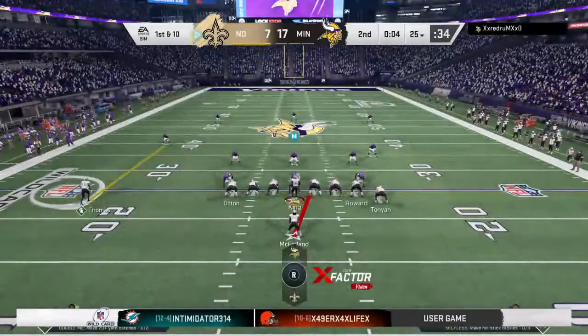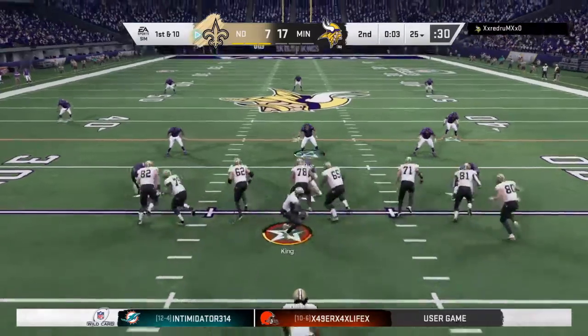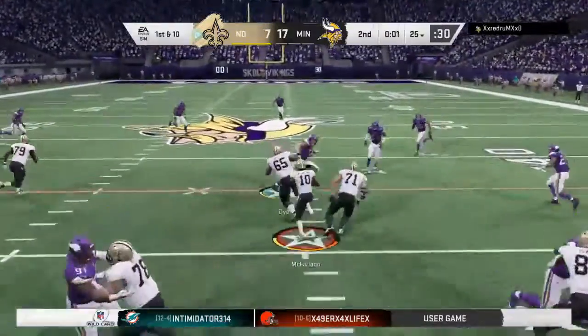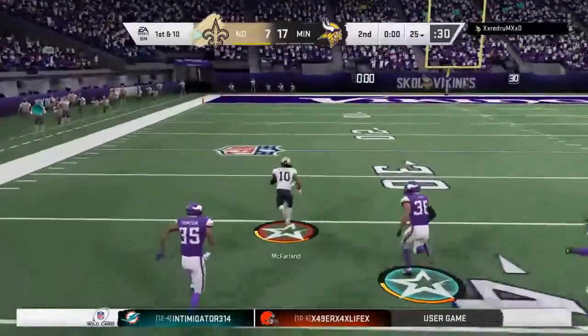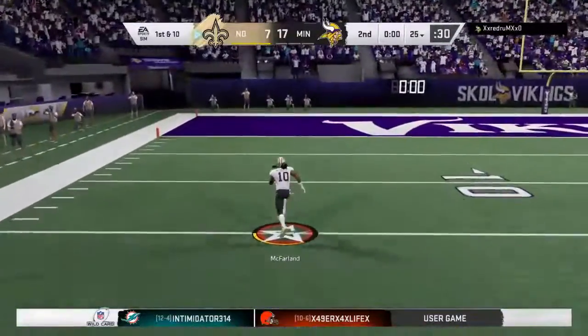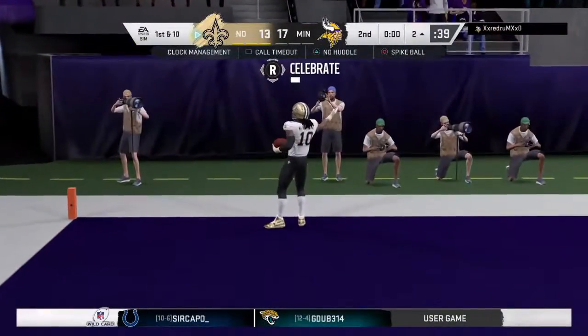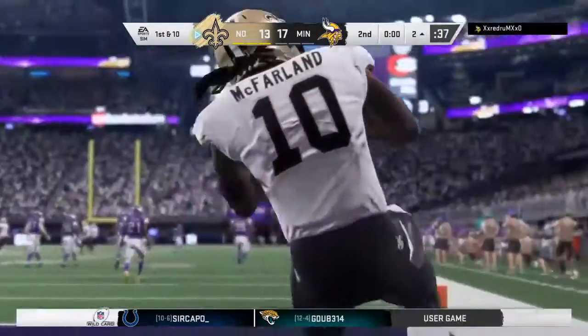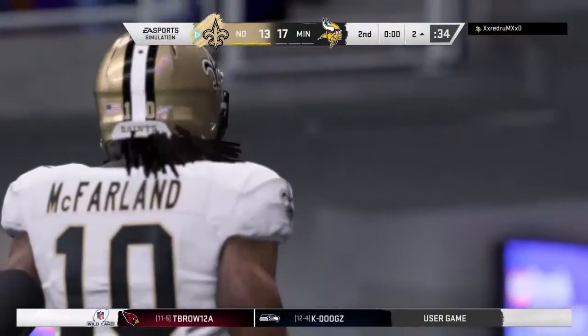The Saints offense on the field, ready to get their drive started. Time here for likely one play, then off to the locker room, and they're going to have some adjustments to make. They certainly will, and I think a lot of people are thinking to themselves, all right. The Red Sea parts, and there he goes. And he's in for the touchdown on the final play of the first half. The prayer is answered. How did they get that done?